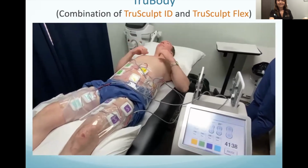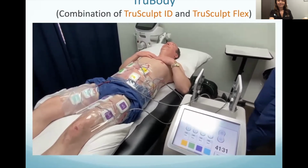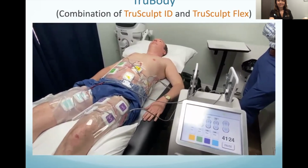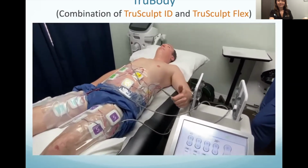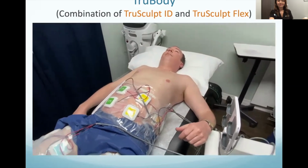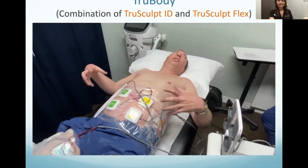So we are now again with Ted. Ted, as you remember, just got the TrueSculpt ID to melt his fat. That session gave him a 24% average fat reduction. Now, to further increase his results and benefit, we are doing the TrueSculpt Flex, which is that direct electrical stimulation, okay? And Ted, how are you doing? Great. Okay, so tell us about, like, what does it feel like? Just feels like constant vibration.